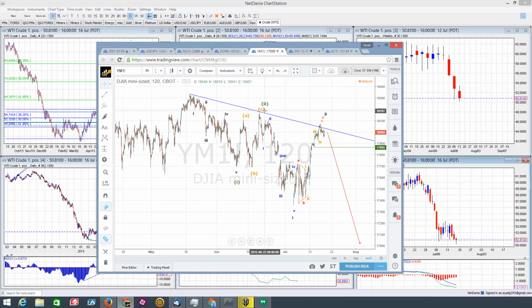And a key level resistance there is also going to be this last swing high, this wave 2. In order to maintain the downtrend, price is going to have to keep below that level, which is roughly right around 18,180.